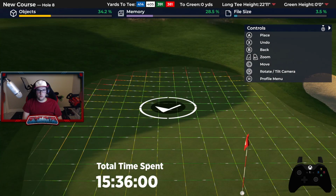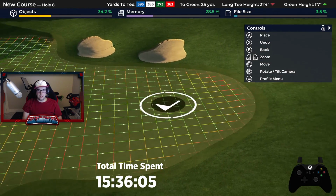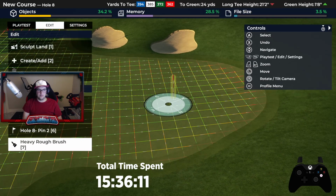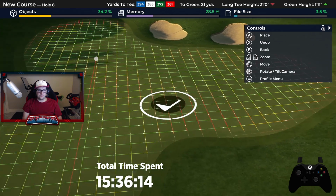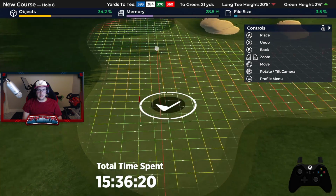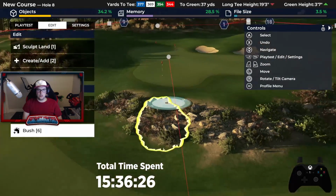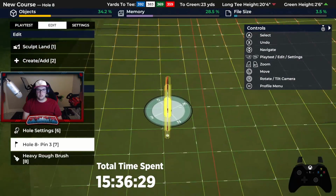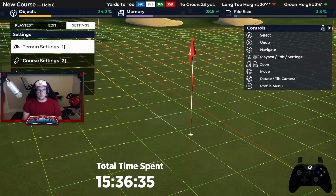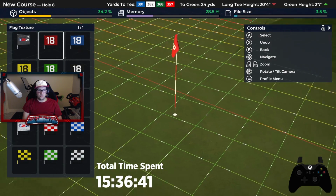So pin 1 we're going to move just to the back. Again, these pins are really tentative because we're going to go through at the end and make sure we don't have a bunch of back pins in a row on pin 1 and stuff like that. The greens are something we're going to look at next, probably for the front 9. As a couple of play tests, I noticed we've got some dicey greens for sure. There it is. I think it's about time, guys, we make a big decision. And that decision obviously being flag texture. Huge decision.